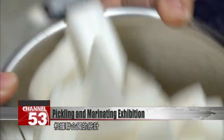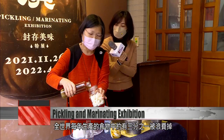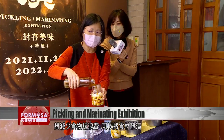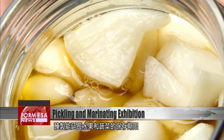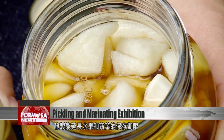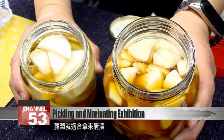According to the United Nations, about 1/3 of all the food produced in the world every year is wasted. One way to reduce food waste is to use pickling techniques to preserve seasonal ingredients. Pickling extends the life cycle of fruits and veggies so that they can be enjoyed all year round. Radishes are a good candidate for pickling.